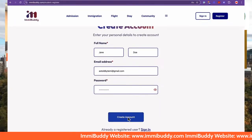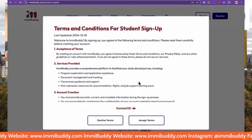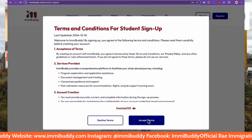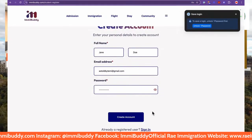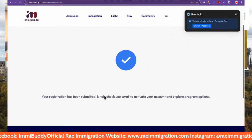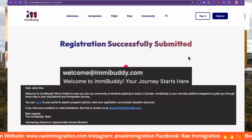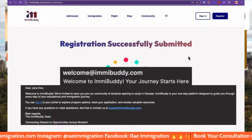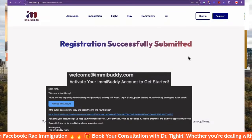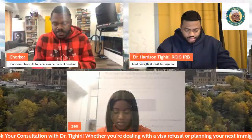Now click on create account. Once you do this, please read carefully the terms and conditions and then accept the terms. After accepting the terms and creating the account, you would get 2 emails to your email inbox. The first one will be a welcome to AmyBuddy email, and the second one will contain an activation link to activate the account you have just created. Click on the activate my account button in the email to activate your account, and then you can sign in to proceed with the next steps.